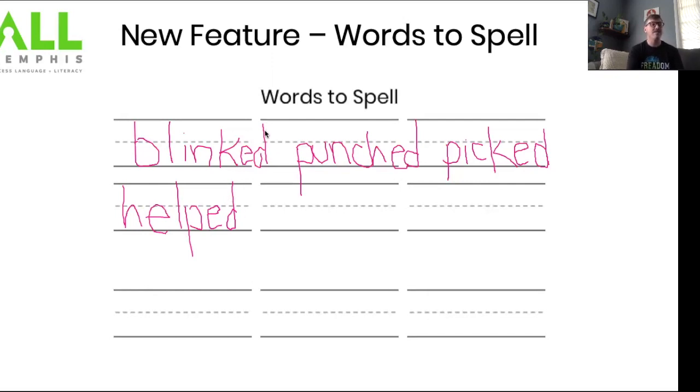So we have, read me this word, this word, this word, and this word. Very good. We have blinked, punched, picked, and helped. And remember, we added suffix ed, which means what? Very good. Happened in the past, and we pronounced it t because all of these words end with unvoiced sounds. Very good.